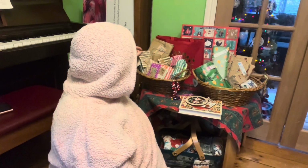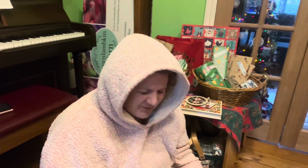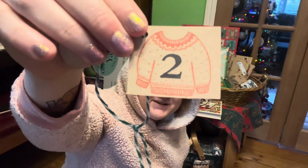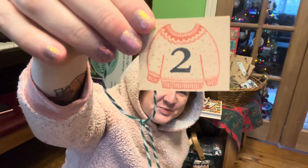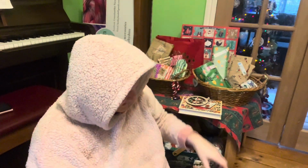Let's have a look for number 2. Oh, that was easy to find. Here's number 2. This is my lovely swap from Rachel. Do you know, for a second, what on earth is wrong with my brain? For a second I was going to say Jane. Who's Jane? Rachel. And here's my lovely number 2 Christmas jumper. And we'll pop that in there.